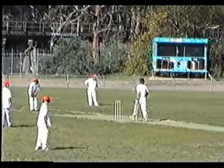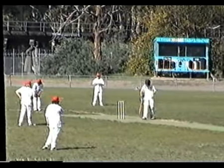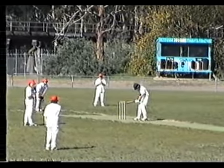Continuing to bowl, he's got 2 overs left. And he's going to be bowling to Camberelli.